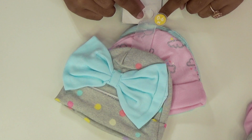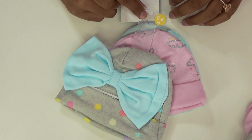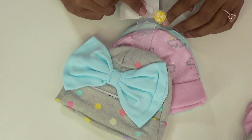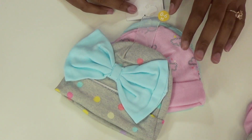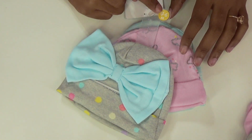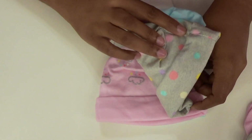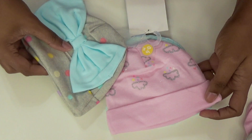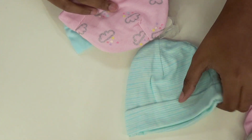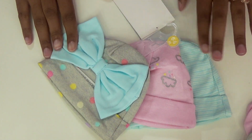I always find that Cassie Brace's sculpts have pretty big heads, and I say big compared to the body, but it actually looks pretty realistic compared to real babies. But the newborn size caps by Geber are super tiny in my opinion, so I went for the 0 to 6 month size, and they're so cute. I love the big bows, and they basically match everything else that they offer. So these are super, super cute. Can't wait to see her in these.